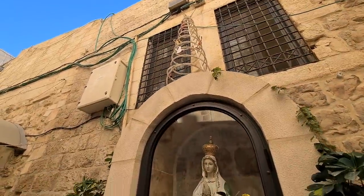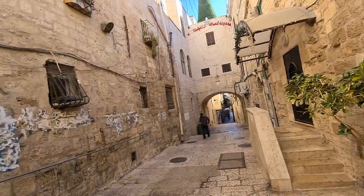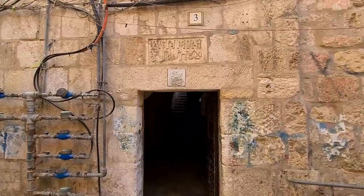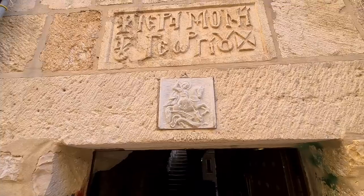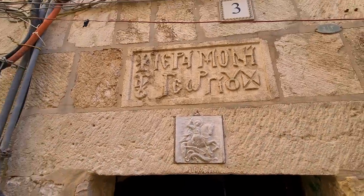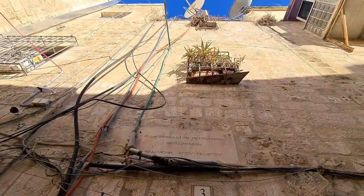a Christian, a Catholic part. But at the other side, you will see a Greek Orthodox compound, and the British will recognize it. It's Saint George, who is actually fighting the dragon.